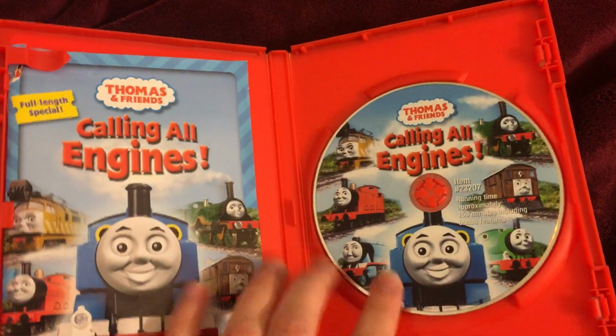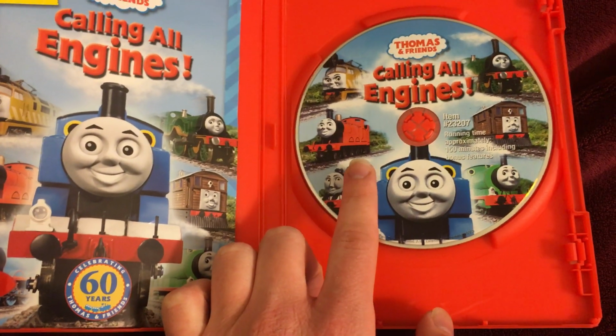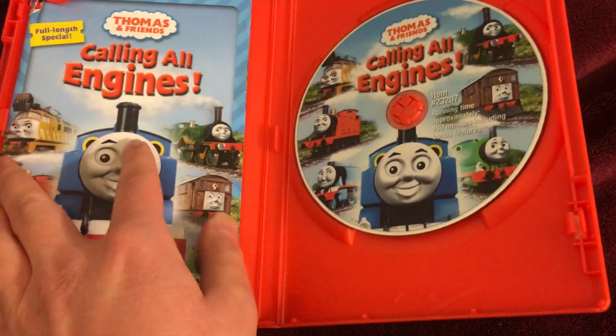Anyway, here's the disc. And you'll notice James's tender is practically missing, because Gum Robber said James's tender is missing. And I noticed that too.